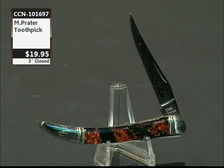This, Bob, I didn't realize this. This matches the handle material on the Trapper Club. On the Trapper Club, right? Yes. You remember the one, guys and girls, the one that started off with the Avalanche. And that Trapper Club's a good deal. Here's the Michael Prater toothpick in the peacock. Beautiful. It's got a lot of color in it if you make it move around. It's on both sides now.